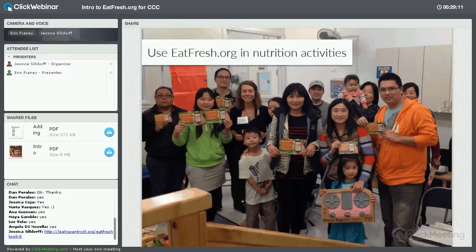Elisa shared with me a list of all the various county activities for the upcoming year. So I tried to tailor things to the different types of activities that I know your counties are engaged in. So for nutrition education, a few things come to mind. One, we have recipe cards, which are beautiful 4x6 colorful cards that have a recipe on one side and information about eatfresh.org on the other side. And those are a great giveaway to clients and can encourage them to go to the website.